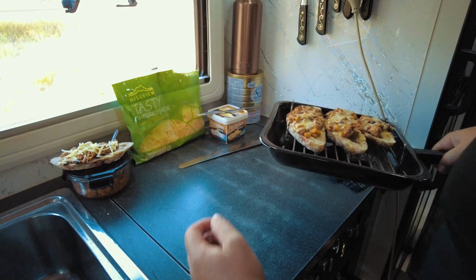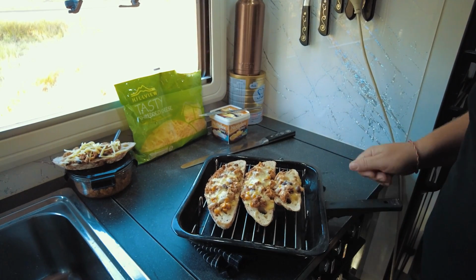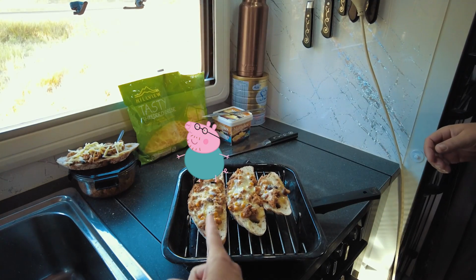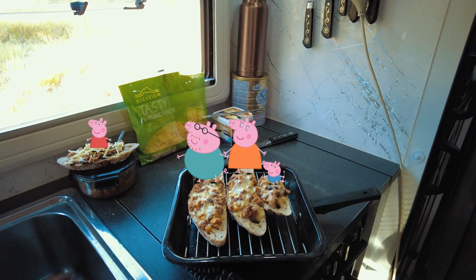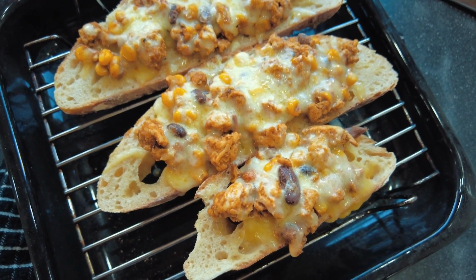Here we go. I'll just steal that, and then burn the bench. How good does that look? Daddy pig, mummy pig, Jack pig, and probably Jada pig. Happy days. How good is that? Mint.